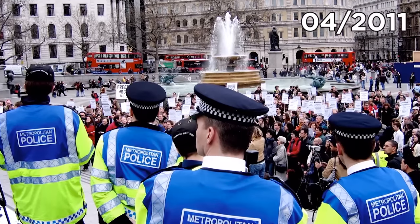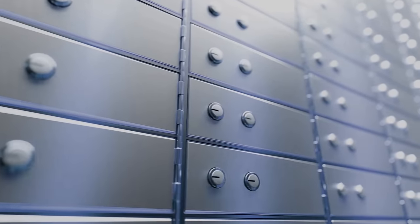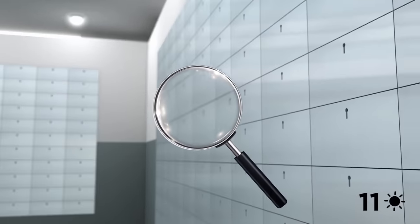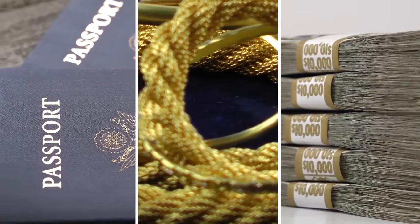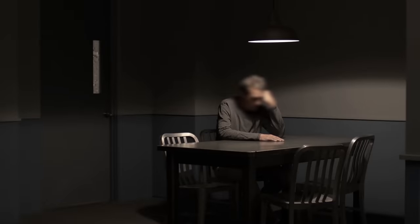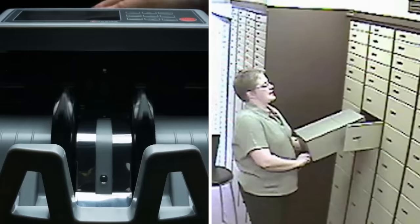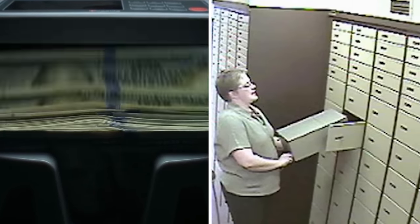In April 2011, the Metropolitan Police seized 6,717 safe deposit boxes from three different safe deposit centers in London, England. It took 11 days for police to search the boxes, uncovering fake passports, gold, cash, and other unsavory items linked to a whole host of crimes. Turns out these safe deposit centers were in cahoots with numerous criminal organizations. The pair behind the scheme was Safe Deposit Center Chairman Milton Wolf and Company Director Jacqueline Swan. The pair funded lavish lifestyles by charging members of criminal gangs tens of thousands of dollars each for storing the spoils of their illegal activity.